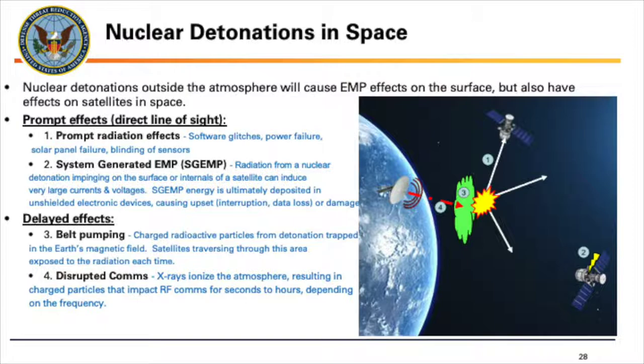So one way around that is to just do relays and talk around to another satellite and relay to the satellite you want to talk to, maybe at a higher orbit. But it does cause problems out in space, more than just EMP on the ground.